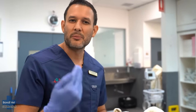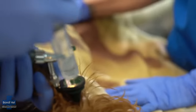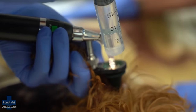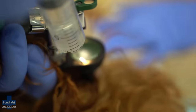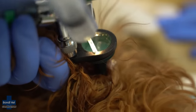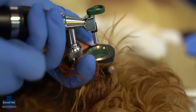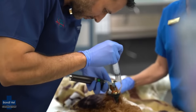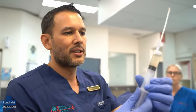And there's all this associated inflammation and things. So what we're going to have to do now is flush out the ear to get rid of all that gungy bacterial stuff that's been associated with those seed pods. Floaties. Very gently, because I don't want to rupture the eardrum. It's looking much cleaner already. Look at the stuff that's come out of Ruby's ear.